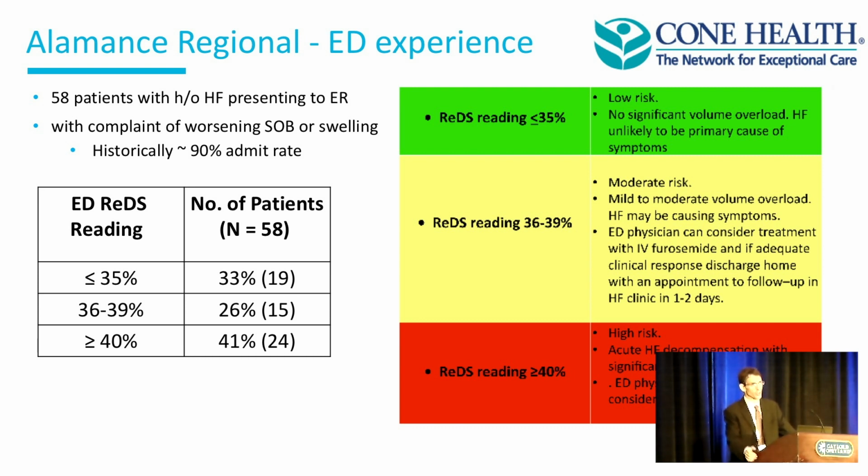So there's a big opportunity there, right? If we can take that admission rate from 90% to 70%, that's a huge, huge win for us because that locks the front door. And it also gets patients to be familiar with our heart failure clinic. So this is really our next frontier, and hopefully next year when we come back here, we'll have this data really built out for you to show how it worked.